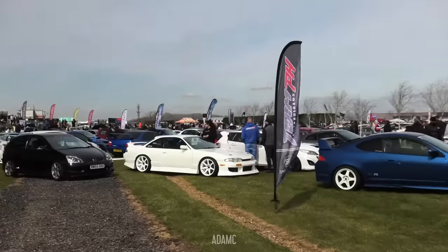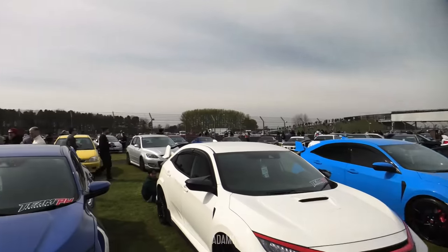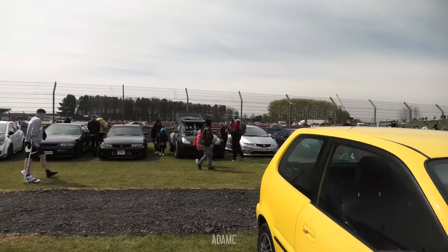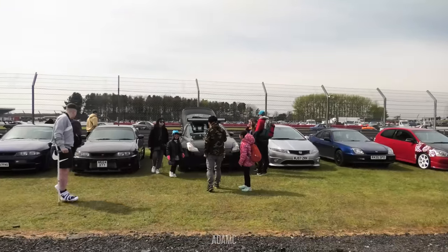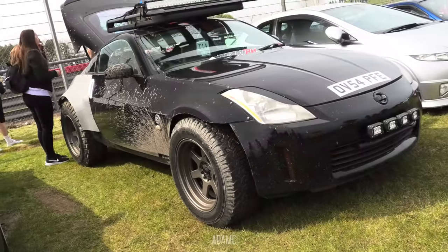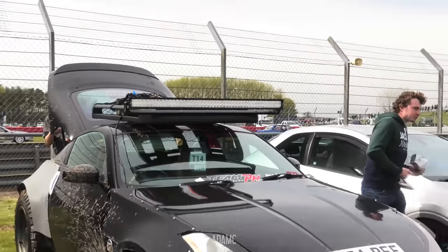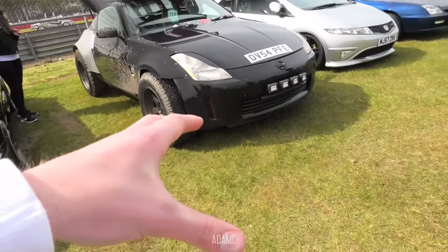We've spotted a nice white on white S14 over there. A little bit of a section up here, and whilst earlier we had an off-roading Supra, we now have an off-roading Nissan 350Z getting a lot of attention. It's got the proper chunky tires on it, and a bit of evidence that it has been off-roading, and the light bar on top. Conveniently, it's on grass as well, that helps.